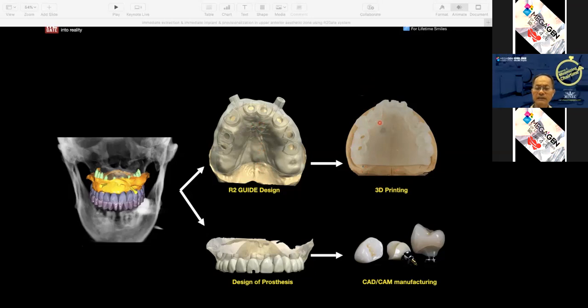Now, the next thing is the design of the prosthesis. Assuming that we have to switch from one software to another by conversion, again, we'll lose some precision. But assuming that we have a single platform software that takes us from CBCT to surgical guide to 3D printing to design processes and final manufacturing, all under a single software system, which means that we do not have to switch from one platform to the next, that will give us an accuracy of under 10 microns. So this is exactly what the R2Gate software system is all about.